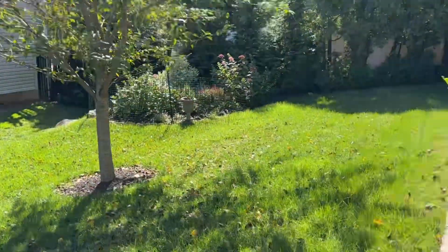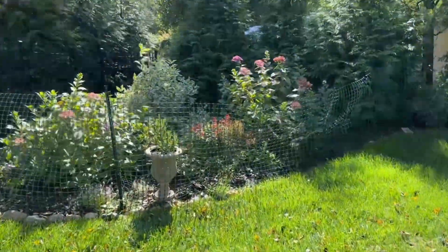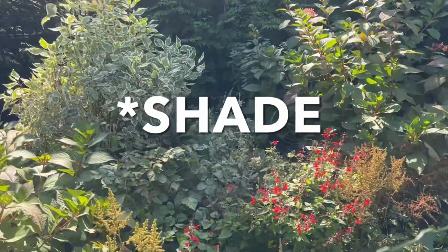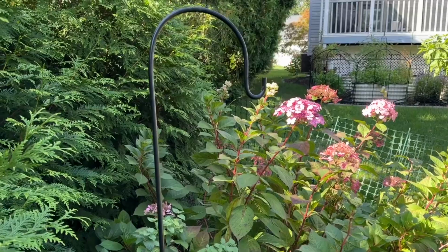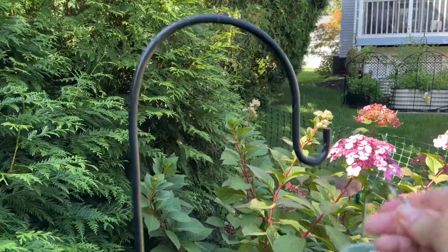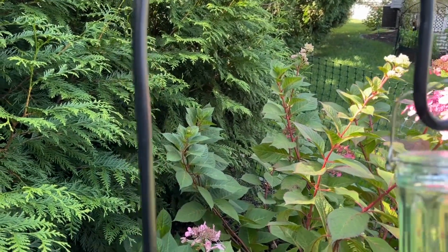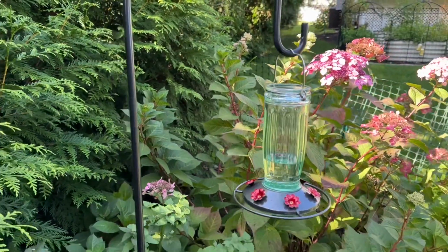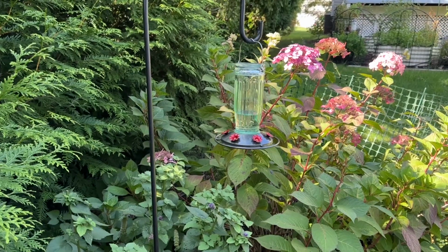So I'm putting it down here where I have some salvia, and I have seen hummingbirds come visit the salvia. Plus this gets some nice afternoon sun, so the nectar won't get too heated and get moldy too quickly. And I do have a shepherd's hook already set up in here, so it makes it really easy to just hang it up right here. And I think it looks absolutely beautiful in my garden. Such beautiful glass. Just love this feeder. Thank you, Kingsyard. It's beautiful.